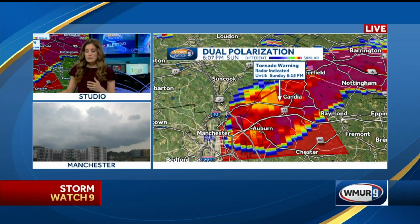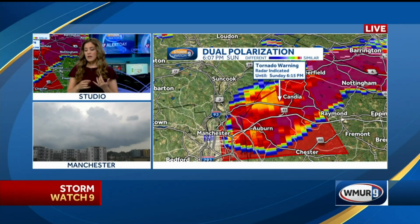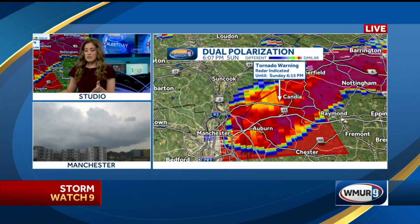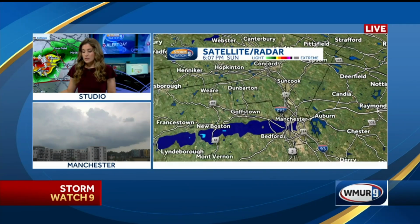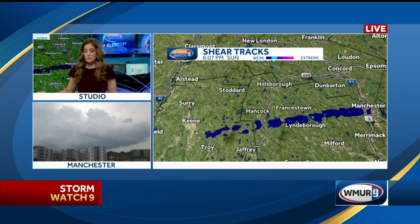So not only are we talking about the threat of a potential tornado with this storm and the rotating updraft that we've been looking at with that rotation in the radar, but also the potential for hail with this storm too, also creating the dangerous potential and a reason to be inside.